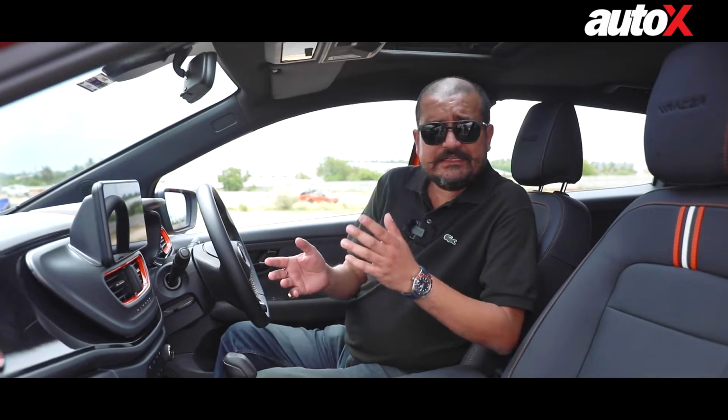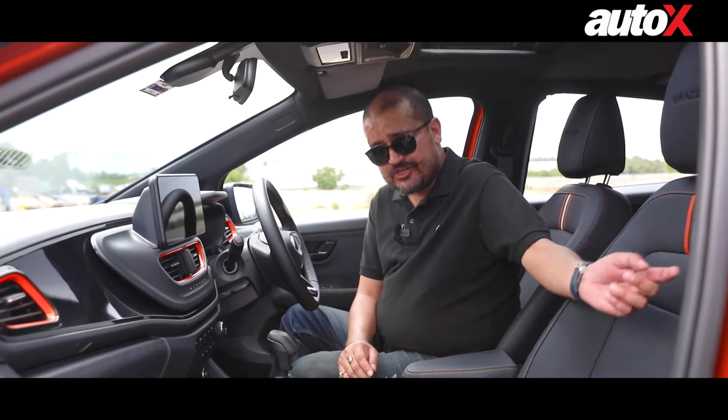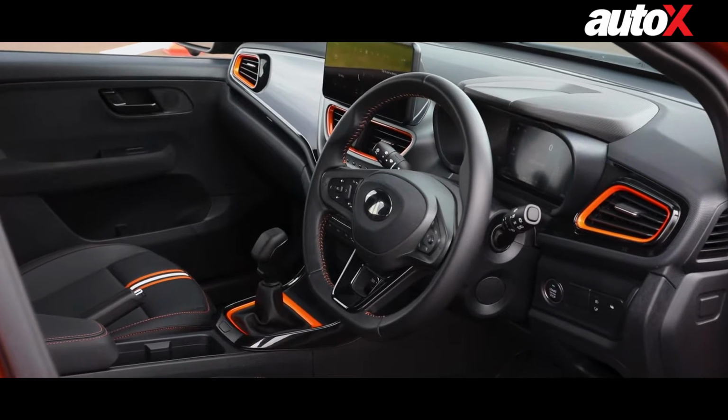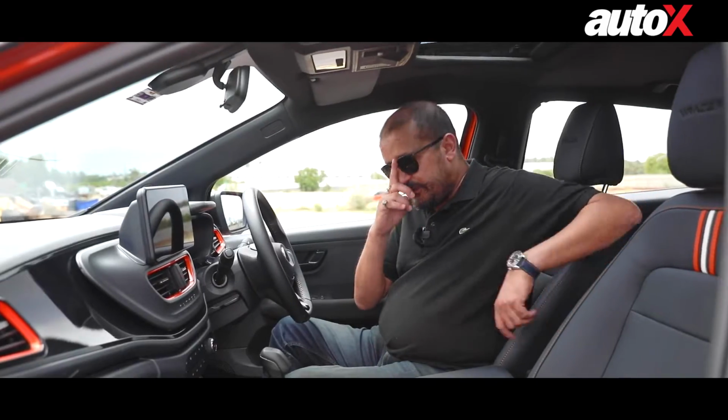Like on the exterior, the interior also gets customizations for the racer version of the Altroz. As you can see, the seats feature these stripes. Similarly, on the floor mats, you get these orange accents. You get a nice flat bottom steering wheel. Again, you see more orange accents that's spread throughout the cabin.